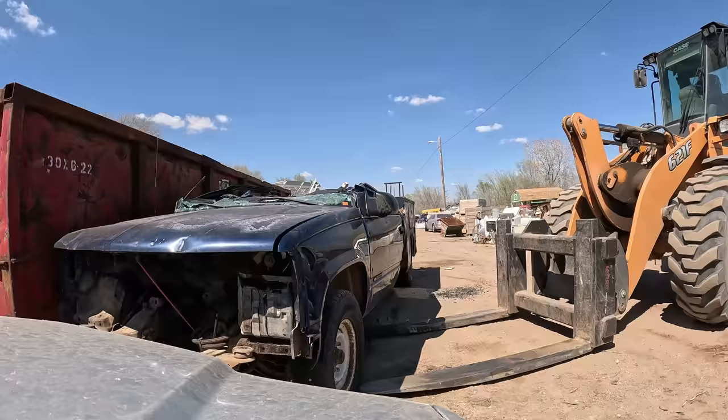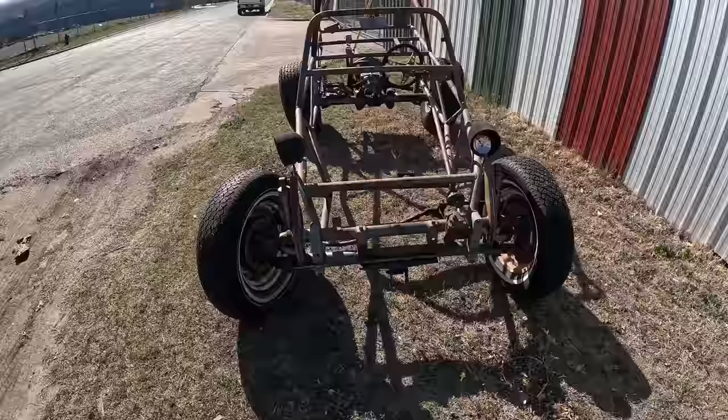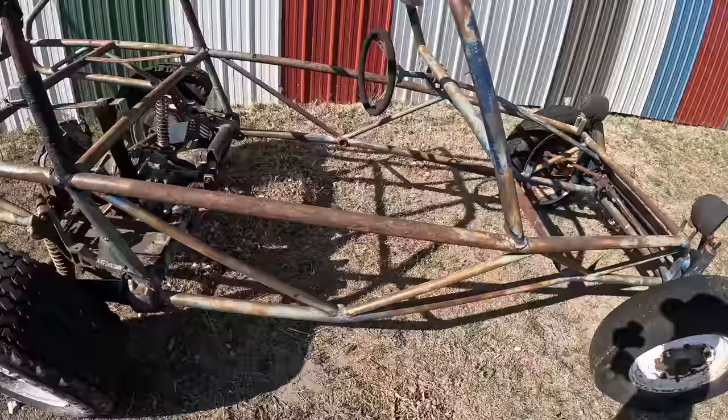There we go, it's set out ready to go. I just now noticed that the front wheels are kinda not exactly straight. A little bit crooked, but he can work on that. He can deal with that. It doesn't weigh nothing. He can drag it up on his trailer.